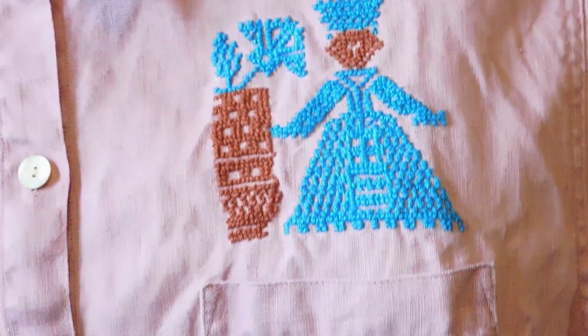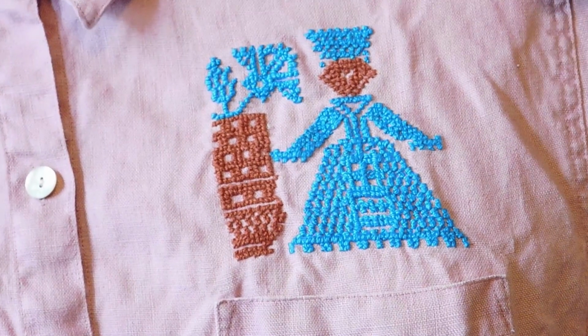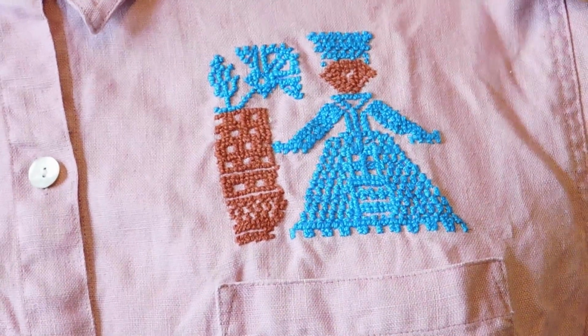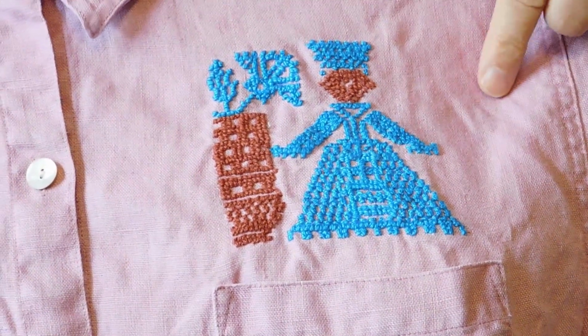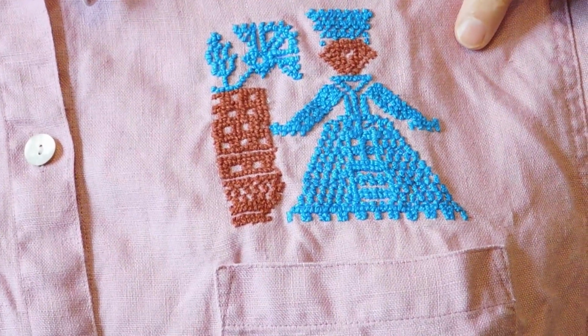So in the book, they call this the doll pattern, but I've gone on a tour of Romania, and the woman who led the tour says this is a goddess.